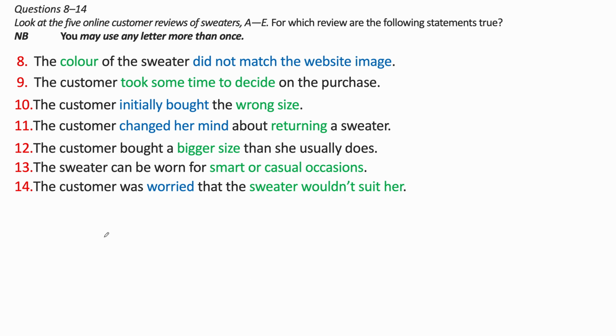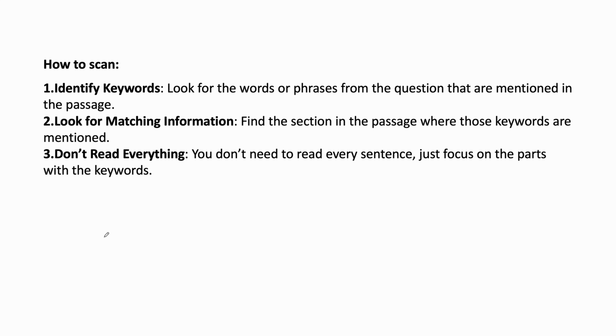On your screen, parts of each question are highlighted in green and blue. As you scan the passage, keep these highlighted words in mind. Now we start scanning the passage. Scanning means quickly looking through the passage to find specific information. You don't need to read everything in detail. Instead, focus on the keywords or phrases from the question. It's a quick way to find the answers without reading the entire passage carefully.